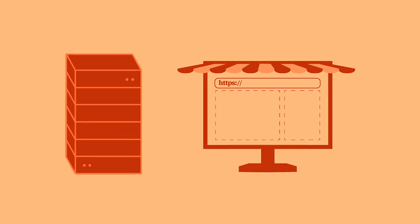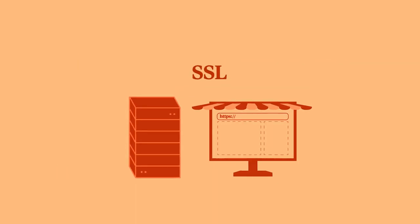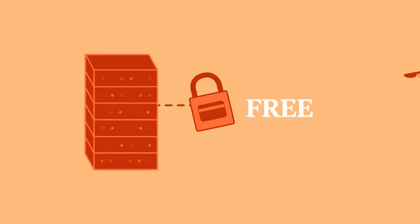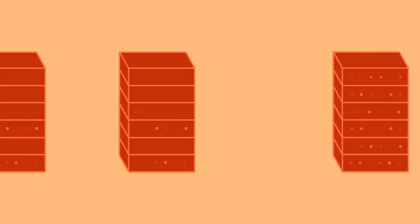Closely related to web hosting, ensure that your website has an active SSL certificate. SSL stands for Secure Sockets Layer, and this is absolutely essential for any online store, as it helps to keep the connection between your data and your customers safe. Many web hosts provide these for free, but if yours doesn't, there are many options available, both free and premium. Consult your web host for more information about installing an SSL certificate.